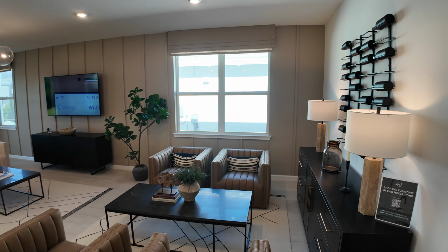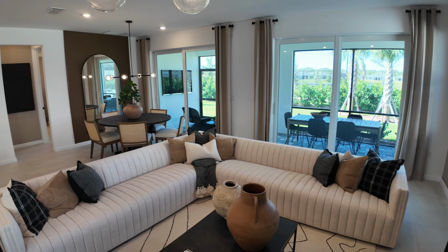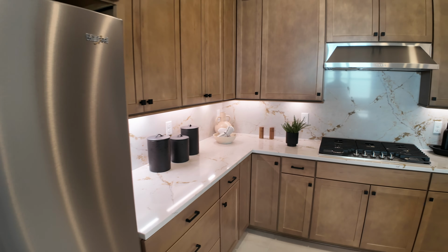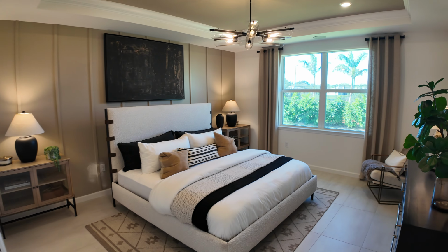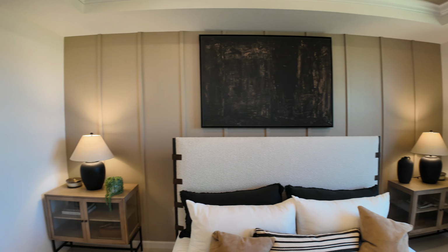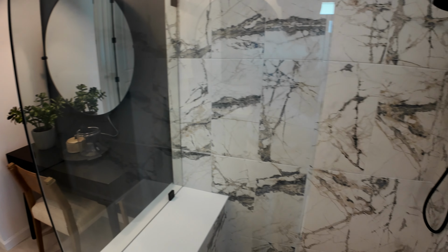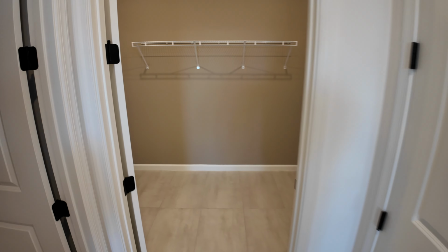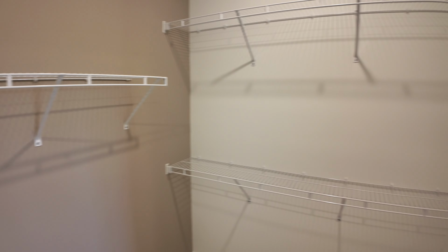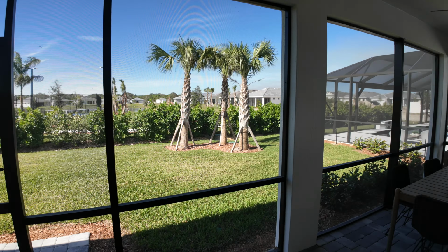So the large gathering room is filled with natural light, making it the heart of the home. And the owner's suite is a true retreat, featuring a walk-in closet and an ensuite bathroom. And just like the Compass, there is a covered lanai, but this one comes with the option for sliding doors to bring the outdoors in.